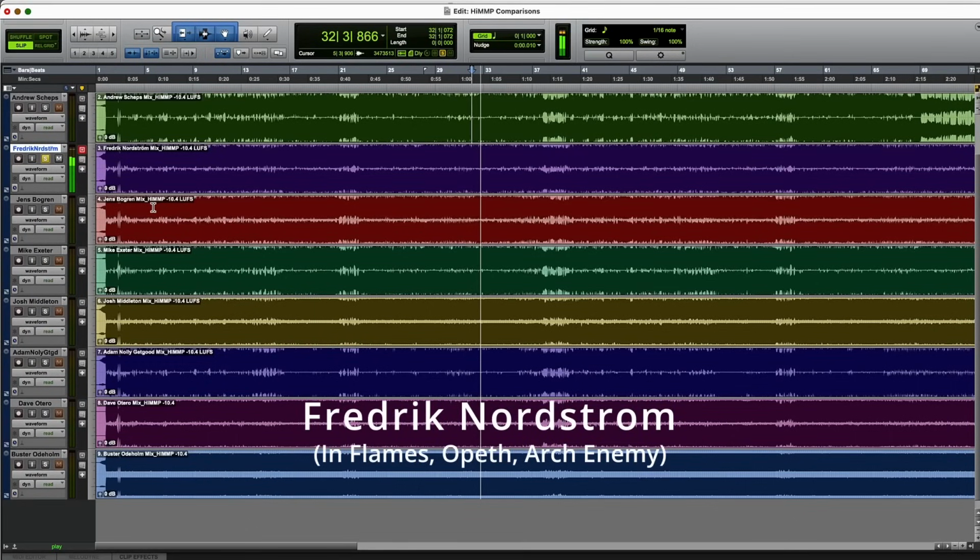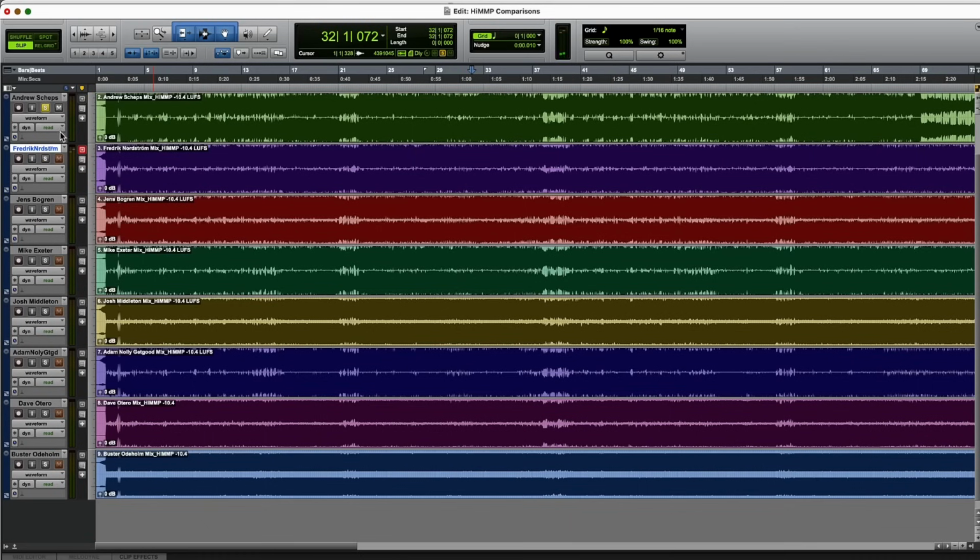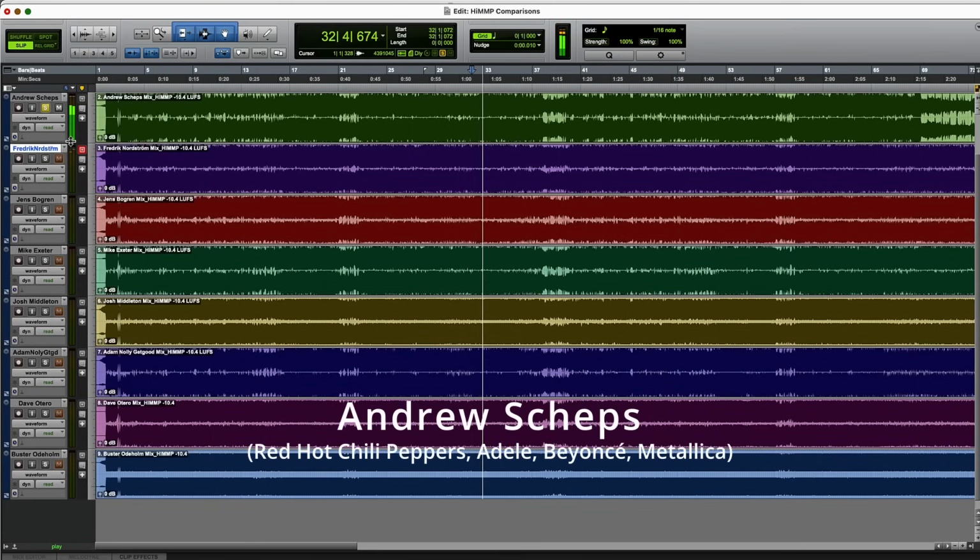You can hear that sustain on the first note where it goes into the tom section. Have another listen. Compared to Andrew Sheps. And the bass is similarly present in Andrew's mix, but in a different place in the spectrum, which just gives it a different impact. Let's jump to Adam's.